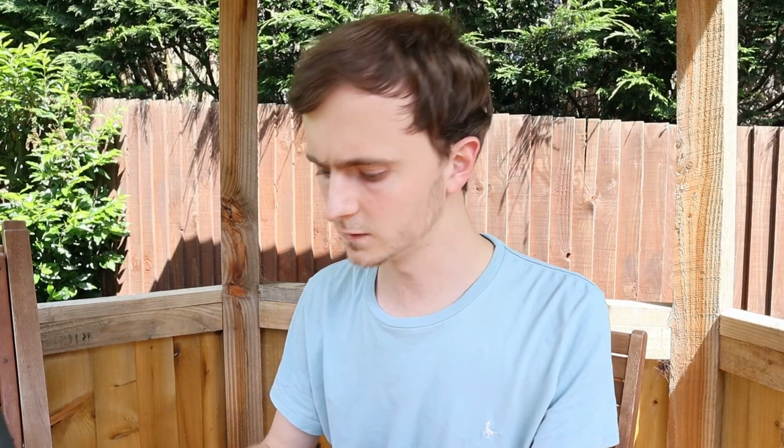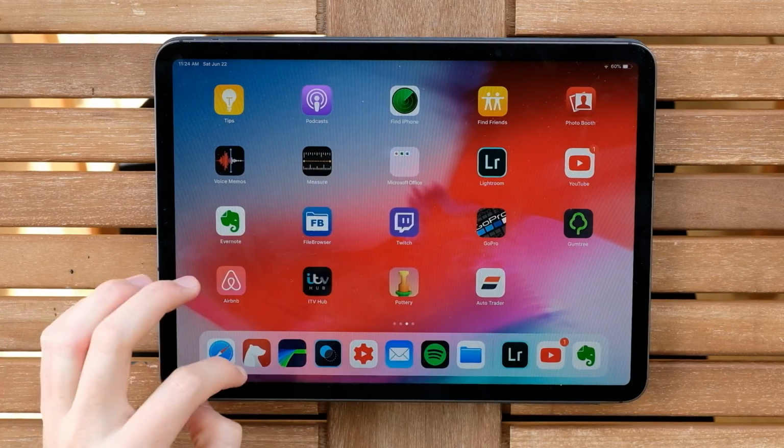Right then, now we've done video and photo editing, the next thing to talk about is typing. I type up lots and lots of notes on my iPad, and there's a couple of apps that let you do that. The one I use all the time is Bear. So we'll open up Bear now.